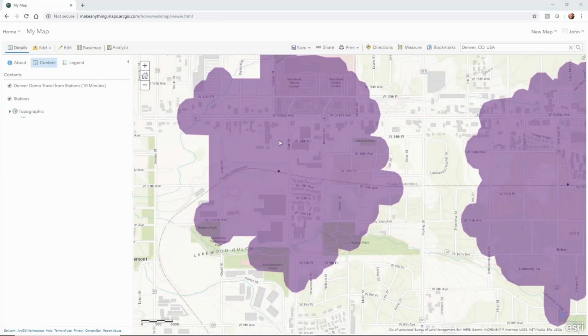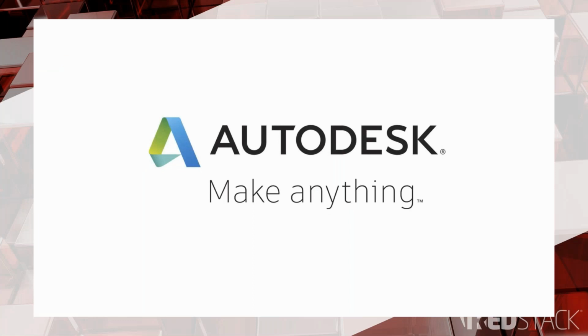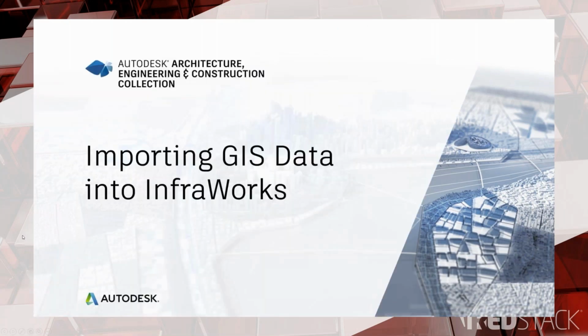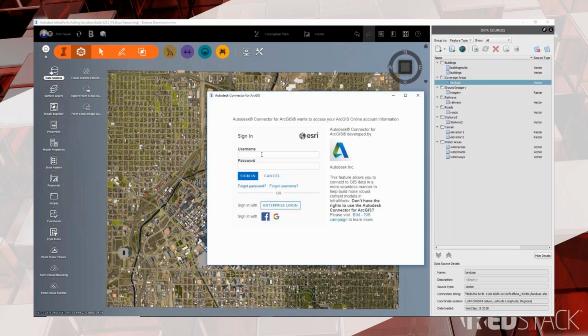And then ultimately, we can use this information within InfraWorks once we move into the next phase of the project. So going from ArcGIS, we now get into the InfraWorks side of things. If you're still on 2019, or even if you've upgraded to 2020, the workflow is going to be the same. We look at the data sources pane, and there's a little globe looking icon that, as you hover your mouse over it, says adding the ArcGIS data. So what we need to do is sign into that.